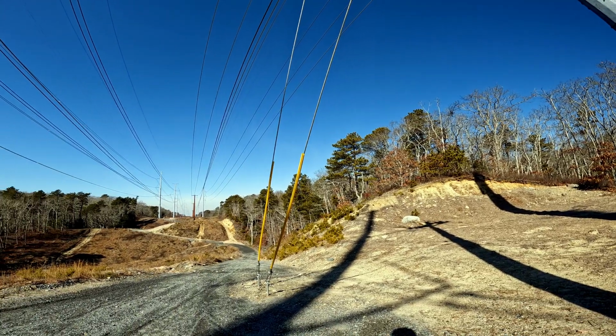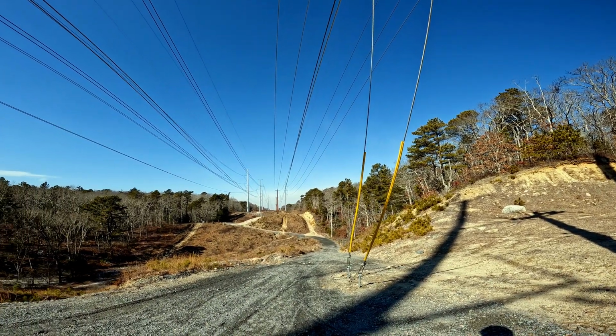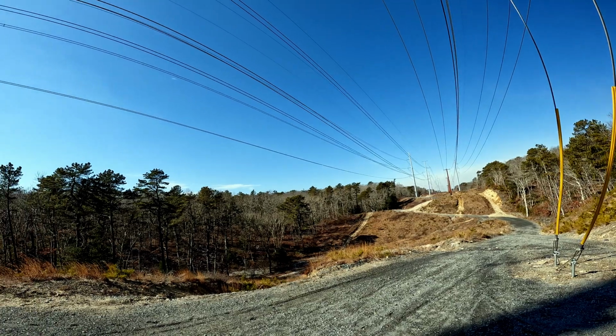You can link up different ride areas. For example, West Barnstable can link up with Sandwich using power lines, so look for opportunities to do things like that.